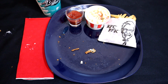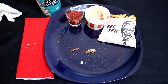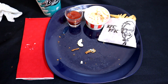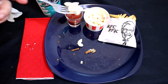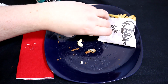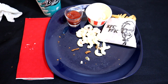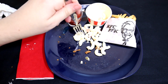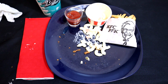Yeah, it's getting messy. Gonna have to wash this tablecloth. But like I said, it's okay. It's all worth it. It's just good food. Yeah, this definitely needs a spoon. I'm gonna do this. This might make it easier. There we go. Yeah, it's better. Slightly. Oh well. There we go. Do it like that. It's good thinking, Retro.